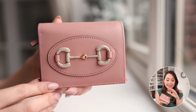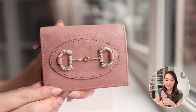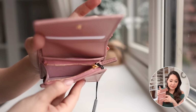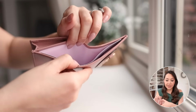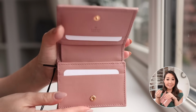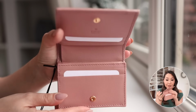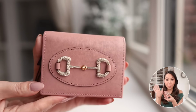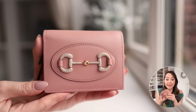So the layout is exactly the same as my other one. So you do have a couple of card slots right there, you have a little coin purse right there, and then you do have a section for your bills and notes right there as well. So it is a full-on little wallet which is just kind of shrunk down. You can fit in a decent amount. I've had my other one for a while now and it's done incredibly well. The leather feels like it might be a little bit more prone to scratches and things, but actually I've not found that to be the case at all, so hopefully this one will be the same.